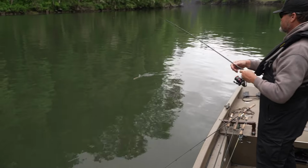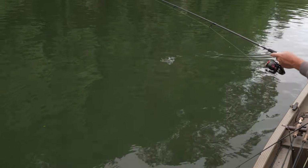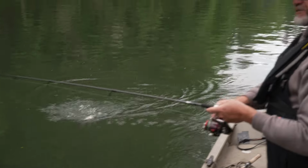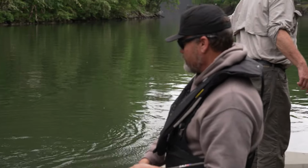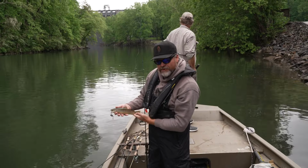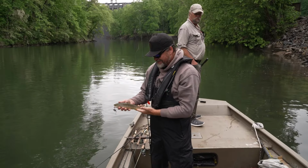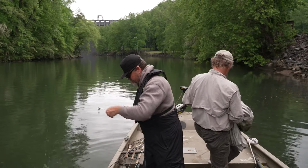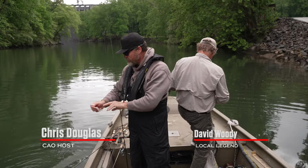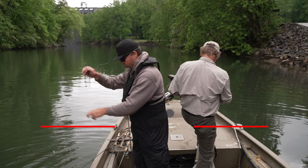I'll take them any way I can get them today. The sun has come out just a little bit. Oh, ain't he pretty? Look at that. The sun's come out just a little bit, and so far it hasn't affected the bite. So we got another one right here. Neat fish all the way around, right here on Lake Appalachia. Oh, there you go. There he is. That was a little bit larger profile, so I actually switched up on this. Let me show you what I'm fishing with here.